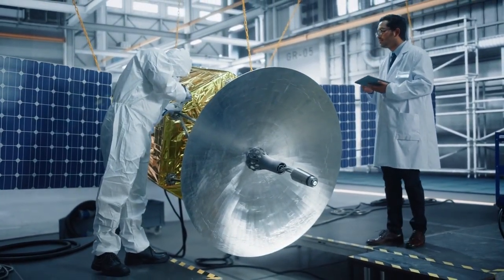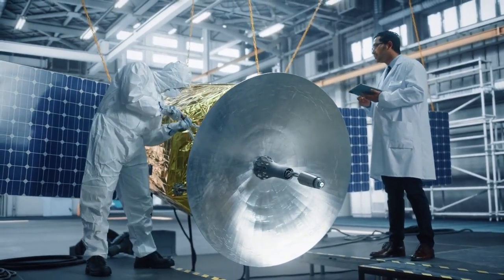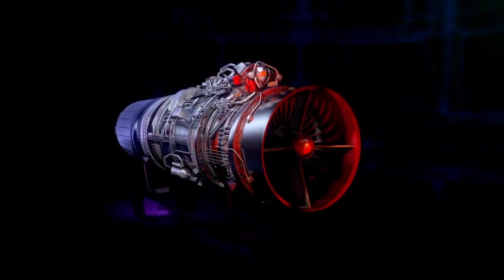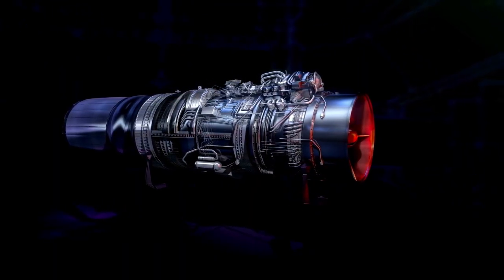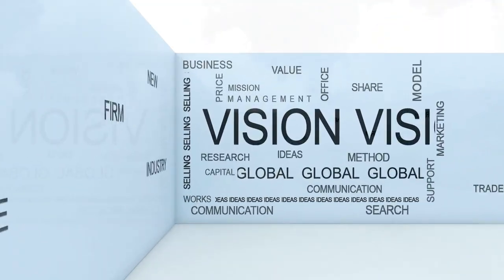With every step forward in propulsion systems, AI-controlled probes, and radiation-hardened instruments, the idea of a Neptune mission shifts from fantasy to feasibility. European space agencies, too, are expressing growing interest in collaboration, understanding that such a mission would push the limits of engineering, endurance, and global cooperation. Neptune might be far, but the will to reach it is closer than ever.